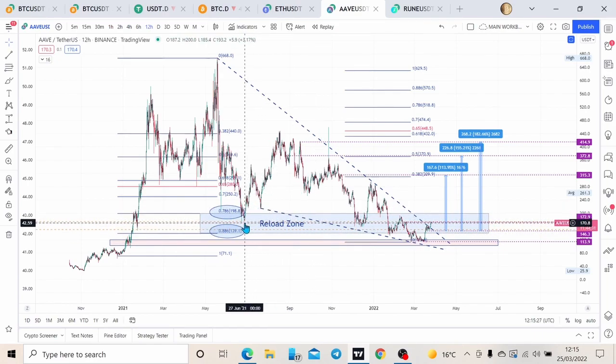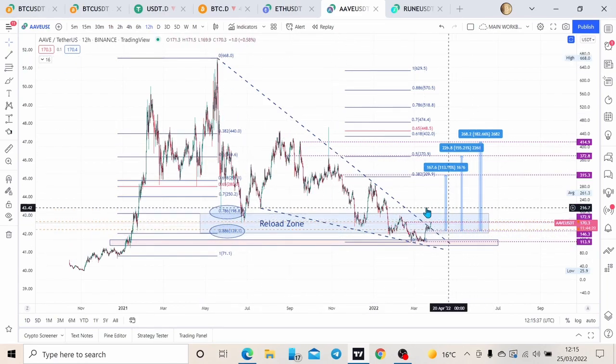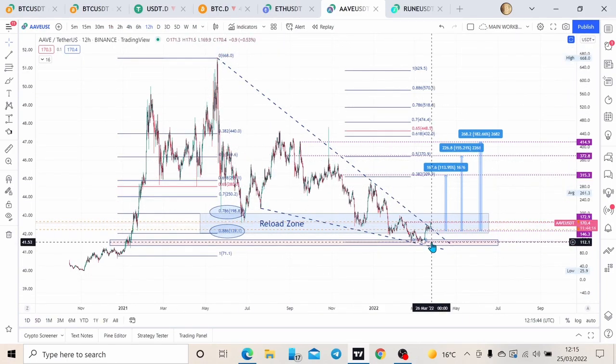Institutions will be looking at this reload zone, so the 78.6 to the 88.6, which is a 78 to 88% retracement from the high, is where the retail investors will be looking. Institutional investors will be looking to take their positions there. So you've also got a descending resistance line there. We have broken out already. We may come back down slightly.